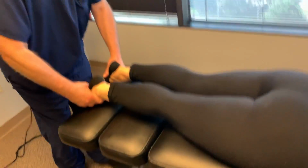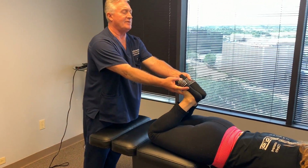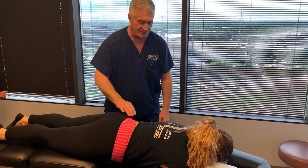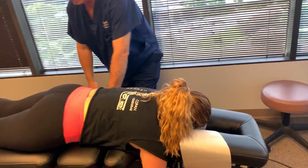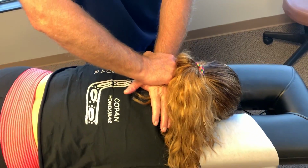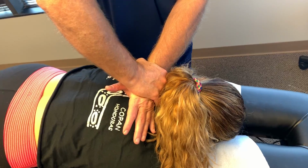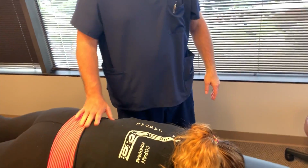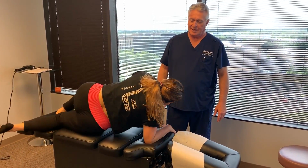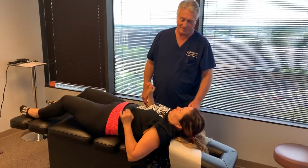Okay. Legs are now even. And that shouldn't have tightened up as much that time, Georgiana. Did that tighten up as much as it did the first time? I don't know. It hurts though. A bit. Okay. Yeah. It's going to be sore at first from getting your first adjustment. There we go. Good. Okay, let's train you on your back. You ladies, though, usually have a much higher pain tolerance than men do, though. Yeah.